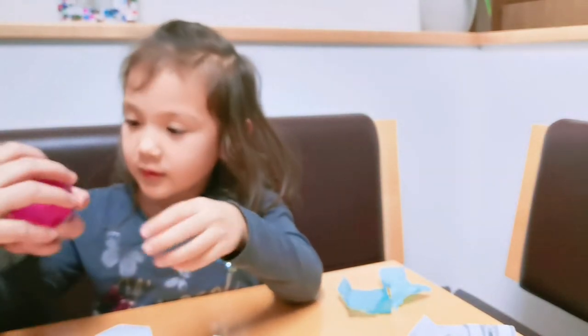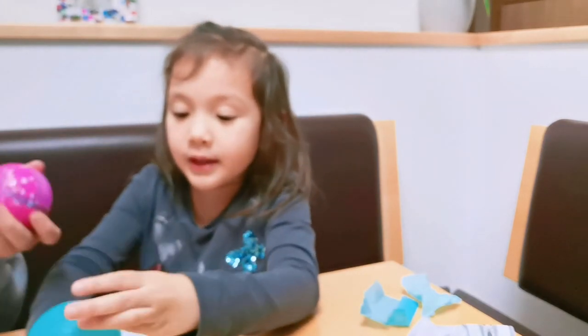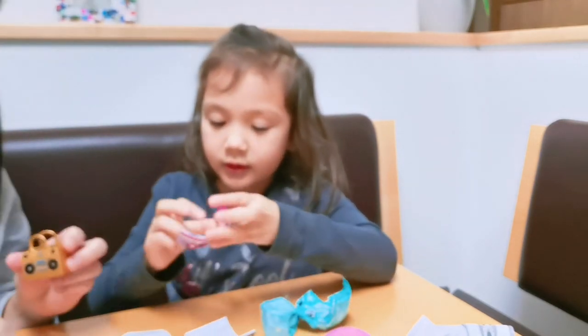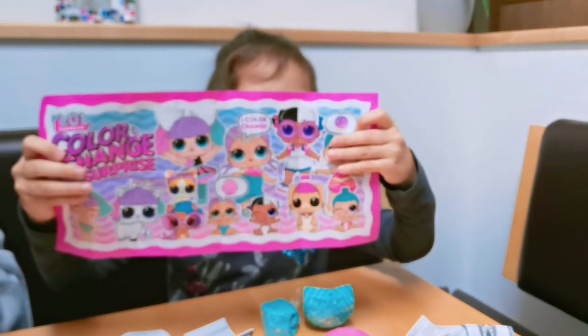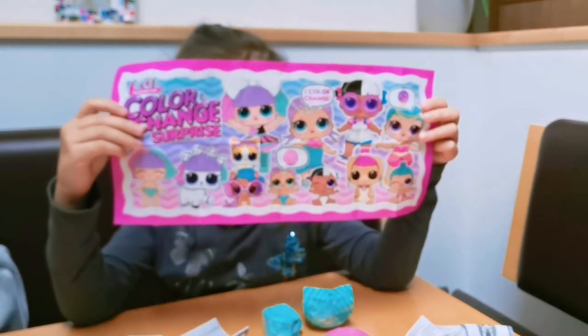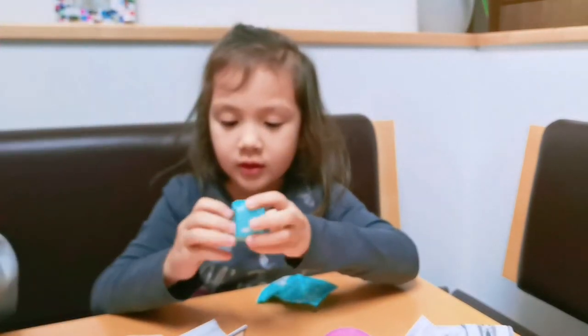No, this is the last one. So this is the last one. I don't want to open it. Open the keychain. I love it. Fanatic of LOL Surprises. Open this because it's so nice and really so cute. I think it's a baby. Every LOL doll is having a... We have DJ, correct? And the last one, I don't know. It's the same. So the third box is the same.